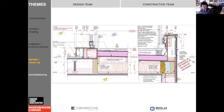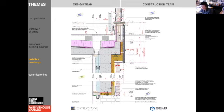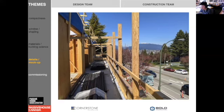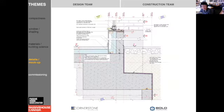And this is showing the deck transitions. This one is showing the concrete detail and the inverted roof design at the concrete level. This is a current progress photo at the slab edge. And this is a window curb detail at the concrete level.